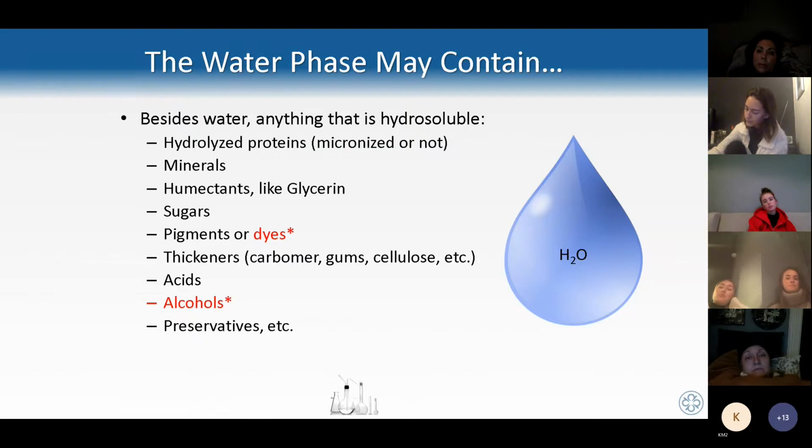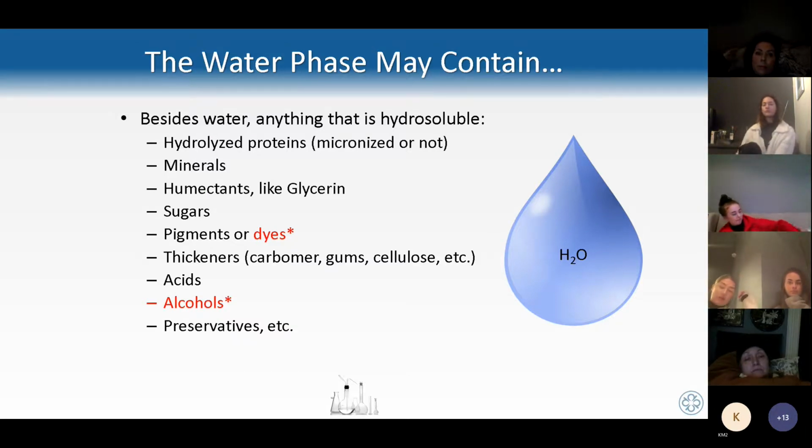So as you can see here, all ingredients that are hydrosoluble, meaning that they can dissolve in the water, will be present during the manufacturing of the water phase of the emulsion. So we have hydrolyzed proteins, whether they're micronized or not, like collagen, elastin. Those are proteins that are going to be put in the water phase. All right. We're going to have minerals, humectants like glycerin, which comes from sugar. Other sugars, of course, will have pigments or dyes for the industry. We don't use any dyes. We use natural pigments. Thickeners like carbomer, gums, cellulose, etc.